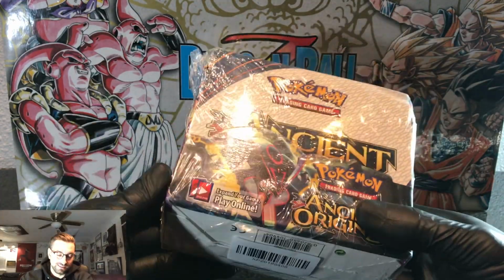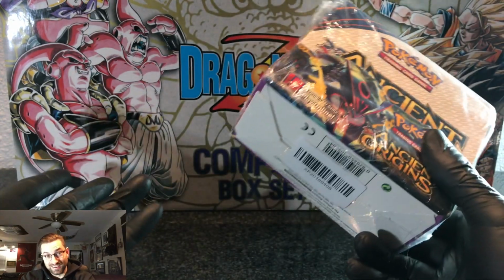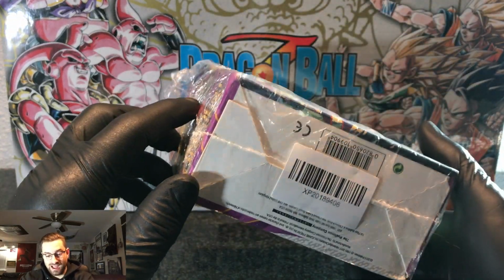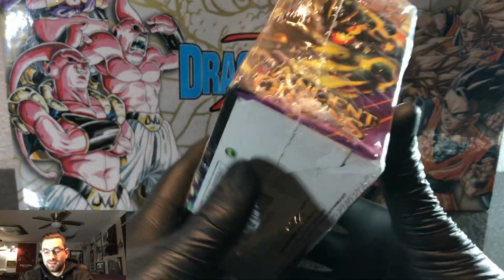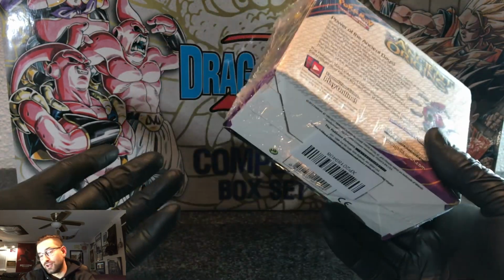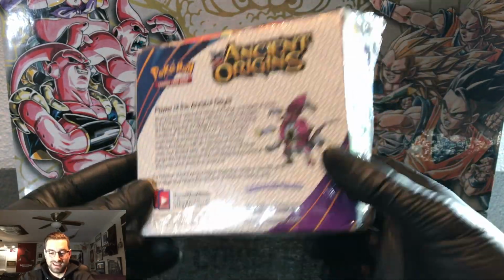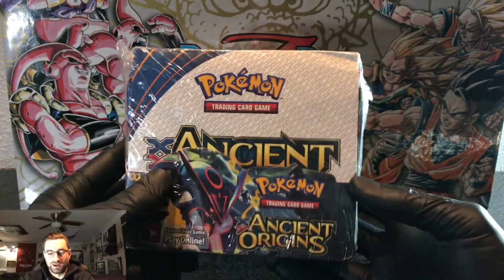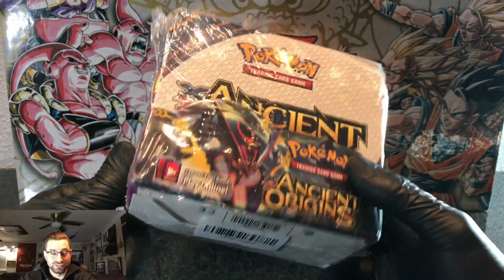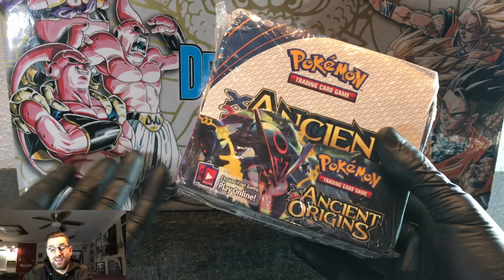And then unfortunately, I read the description after, and I found out that these aren't real. These are actually fake, from Taiwan or somewhere in Southeast Asia. Anyways, I thought it's still kind of cool, looking at it. It's kind of funny. I'll probably still open this up on the channel, just to see if these cards are fake or good.